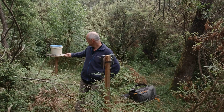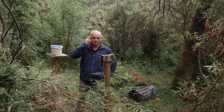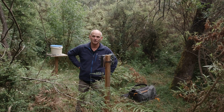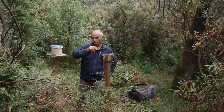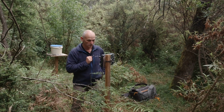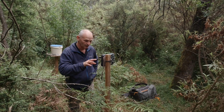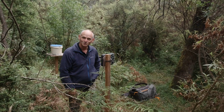So my feeder, I'll have to change it, and I'll have to see whether I can get in contact with a lady that may help me out with the right food for this rare bird. Right, that's it. That's all you're getting for now. I'm going to take this home, check it out, and we'll have a look-see what we've got.